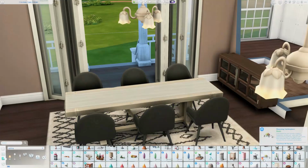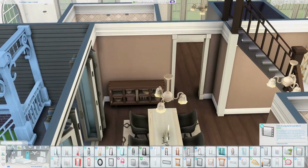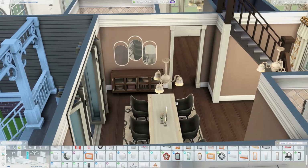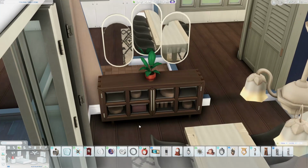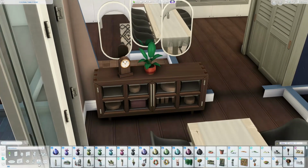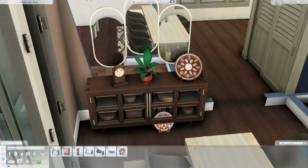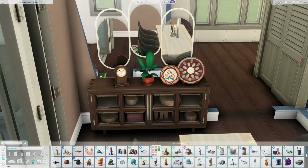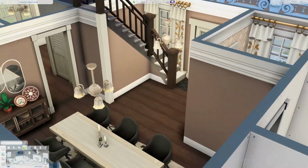But I'm going to be decorating the dining room here, and I swapped out the chairs that I originally had because that's when I realized I was going more rustic than rustic contemporary. So I did swap them out for these chairs from the Dream Home Decorator pack. And I used these mirrors, well, actually this mirror from high school years, and I created kind of like this mirror display as well on the wall, which I thought was kind of creative and kind of cool. I don't know what made me think of it, but I did it.